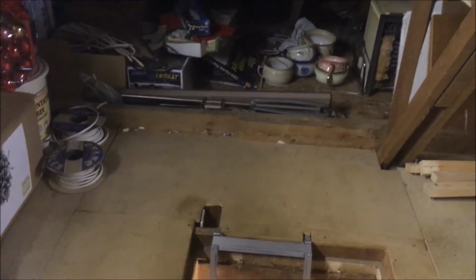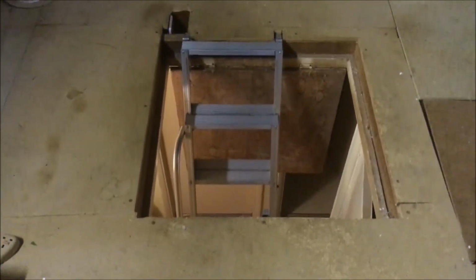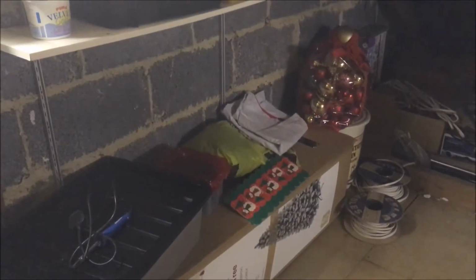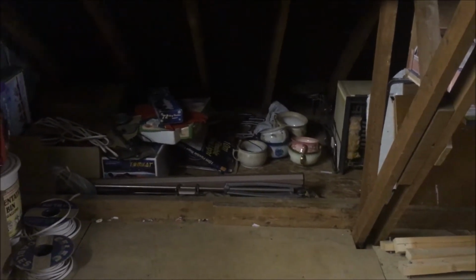So there's two options: put the ladder on that side with the loft hatch on that side as well, or have a removable section for every time that I'm finished in the loft. It just lifts out and maybe gets placed on a shelf under there, which I think would most likely be the option I choose.